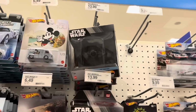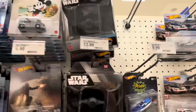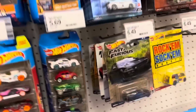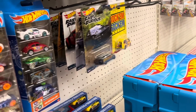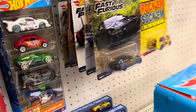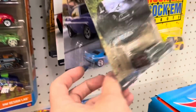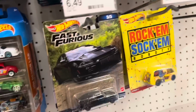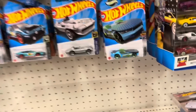We'll take them. Anything else going on here? That guy's still here. He's going to be here forever. The chase of that. Yeah. Let's see, Fast and Furious. Is that the whole set? Looks like it, right? Oops, I'm dropping things. Yeah, it's the full set. That's weird. It's just the full set, and that's it. All right. And that's it.